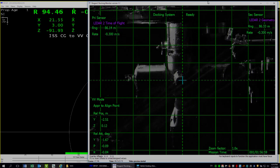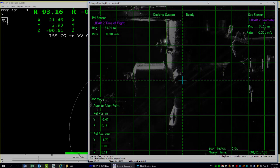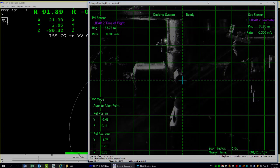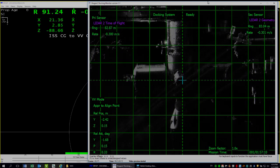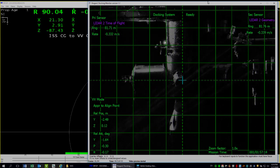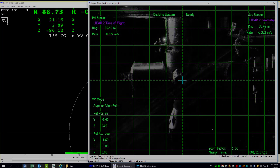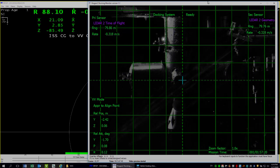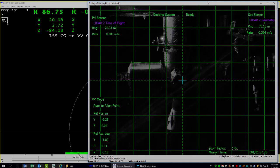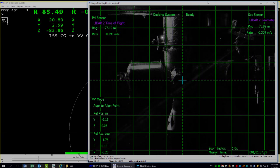Kate Rubins reporting good telemetry, lines up with what the flight controllers here, Mission Control Houston, are seeing. That range rate holding at 30 centimeters per second. We're now heading inside 80 meters away from the International Space Station. That next milestone, again, is 20 meters away from the International Space Station. Everything's looking good for the approach. Some of the other communications that you're hearing on space to ground, of course, we do have Kate Rubins and Victor Glover monitoring the approach of Dragon.